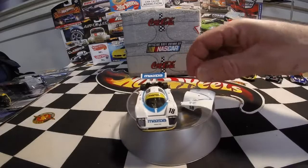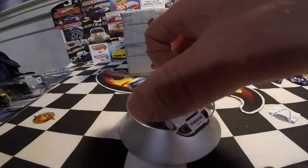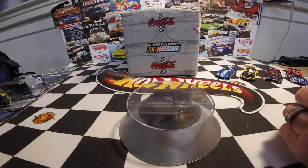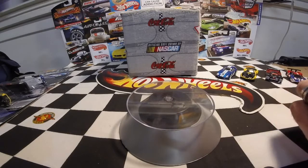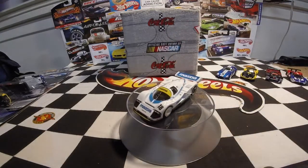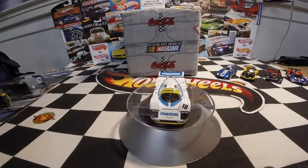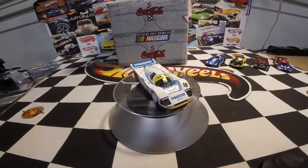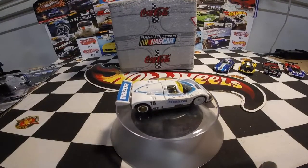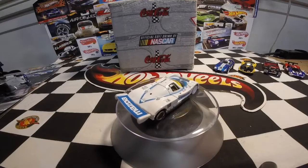As you can see, you've got two different wheels, which is actually accurate. Most of the Mazdas, when they ran, did have two different wheels on the car, on the front and the rear. So that's not something Hot Wheels did. That is just mimicking the real thing. But really cool. Oh, it's so nice to have this car.